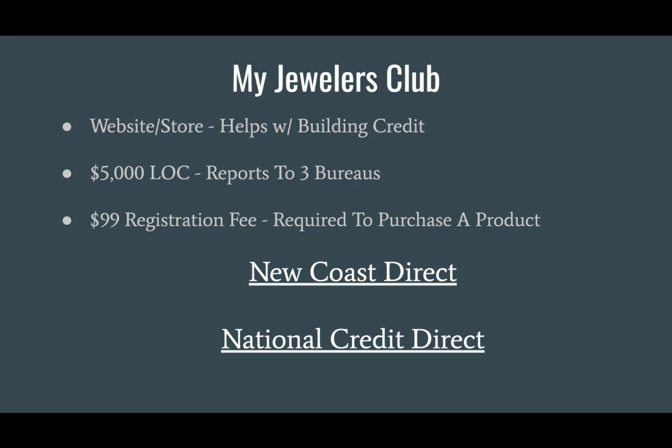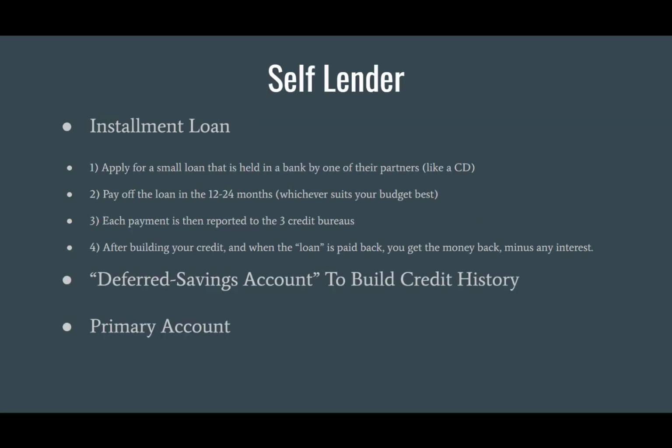But you are required to pay sign-up fees and purchase products. But again, in the document, all the URLs and where you can get access to these things will show up in the documents.